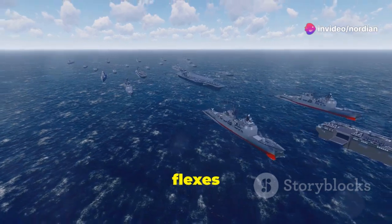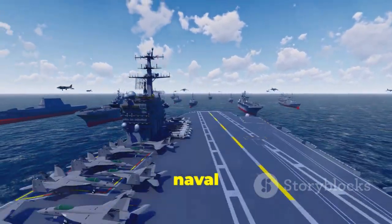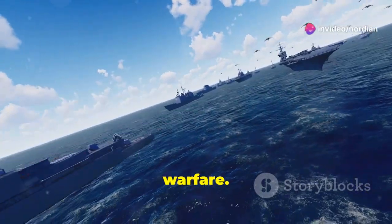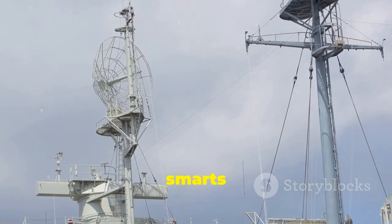One of the biggest flexes of radar in the Pacific was the Battle of Midway. This epic naval showdown was a turning point in the fight against Japan, and showed just how clutch radar was in modern warfare. With intel from codebreakers and advanced radar gear, American forces were ready and waiting for the Japanese fleet. This combo of smarts and tech gave the Allies a huge advantage.